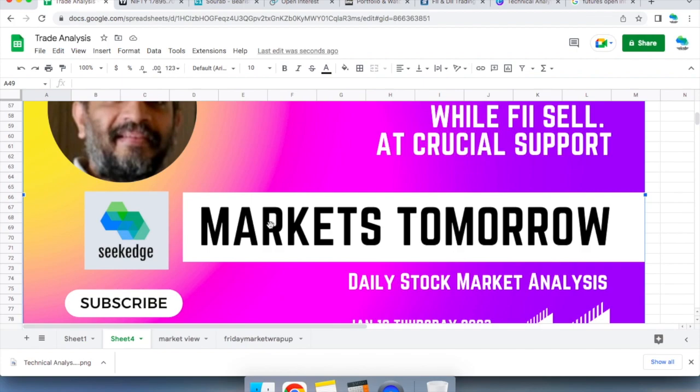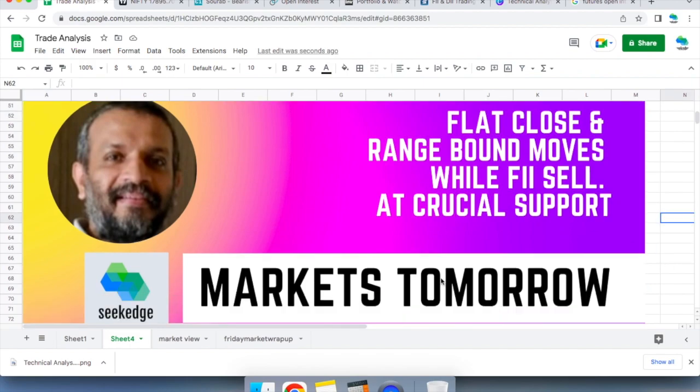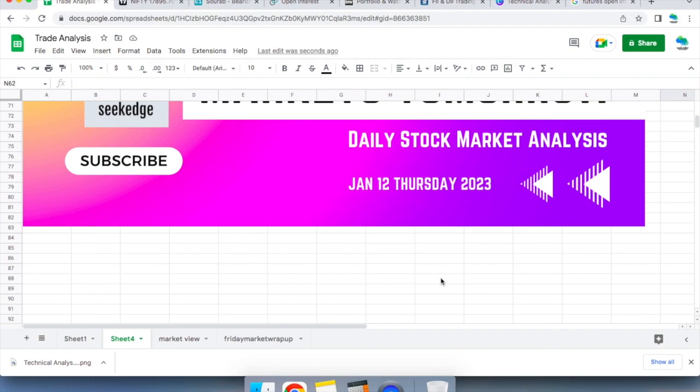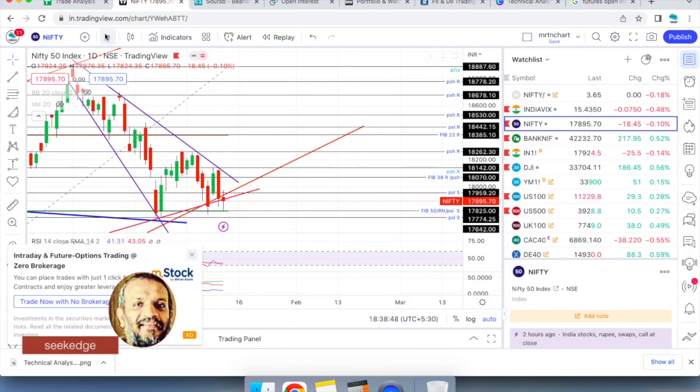Welcome to Markets Tomorrow, the daily stock market analysis show where we look at what happened in the market during the day and try to learn something from it and plan for a better trade for the next day. So we had a flat close today. It was a range mode move and then finally closed flat. The FIIs are selling big, continuing to do that since long, and we are at a very crucial support zone. Tomorrow we have an expiry, and this analysis is for tomorrow, Jan 12th, Thursday 2023. Let's get into the charts.